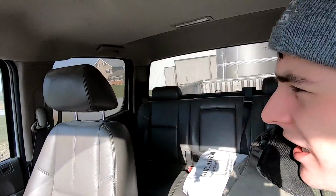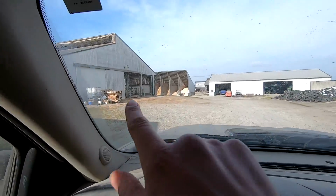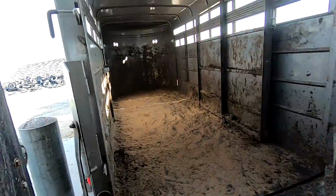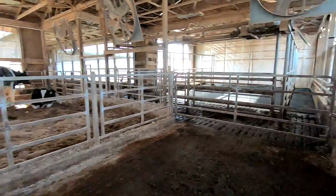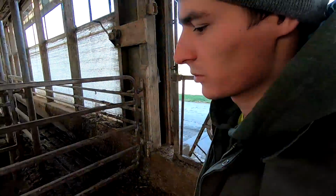Hey guys, so a couple days have passed. Just got the cattle trailer hooked up. I have one cow we want to sell at the beef sale today. I'm just gonna back up to that door right there. I got this set up. Cow's out in group four. We'll go sort her out.